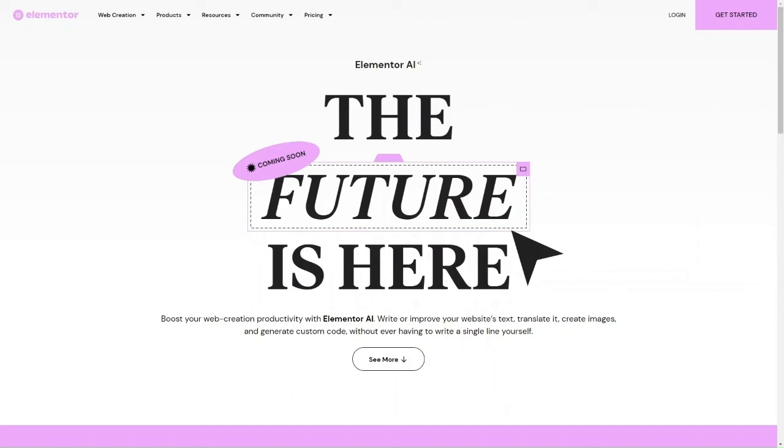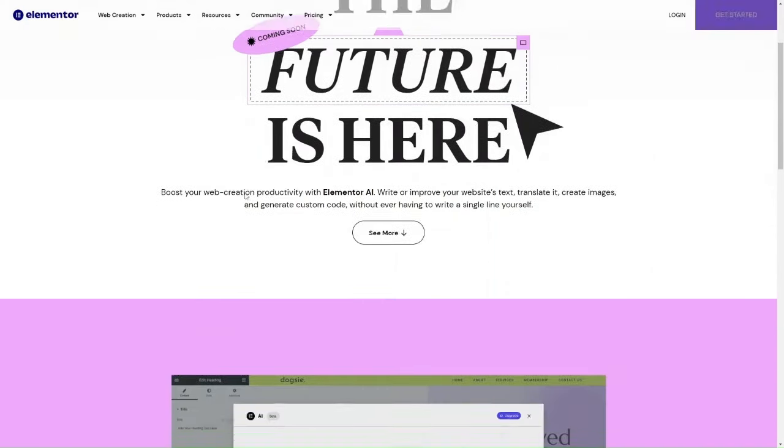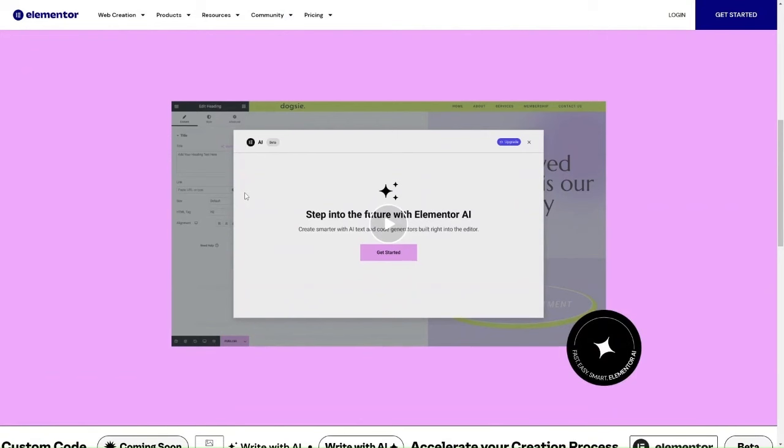So Elementor have a new update coming out called Elementor AI, and judging from what's on the page, the AI is there to help write or improve your website text, translate your website text, create images, and generate custom code without ever having to write coding languages yourself. Elementor already works similarly in this way, in that you don't have to code anything in order to build any part of your website. Everything can be drag and drop. Everything is very easily accessible.